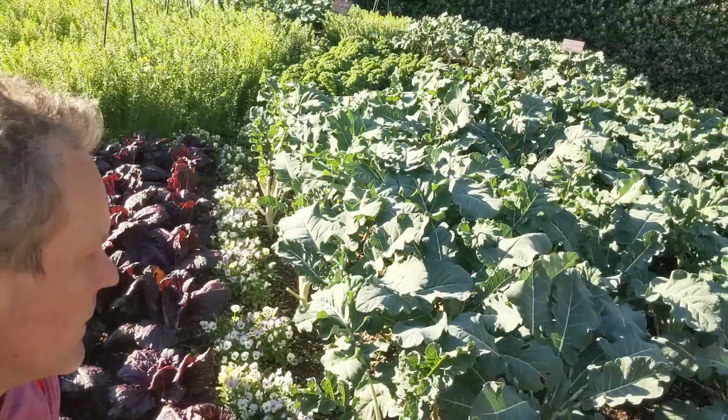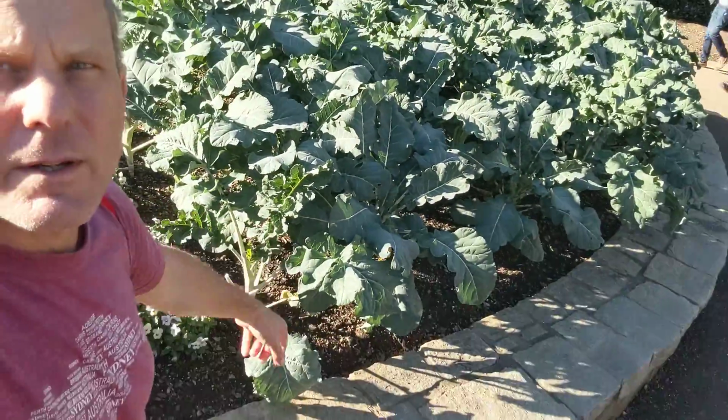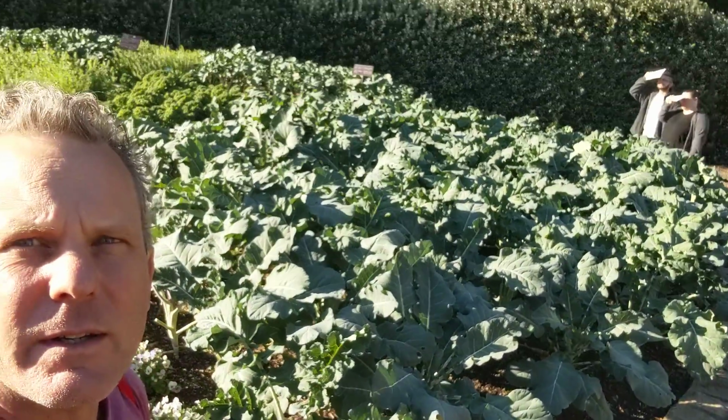On the Hardy Kiwi. These are some nice big broccoli plants, Brassicaceae. That's a real healthy crop. They must have really juiced up the soil there.